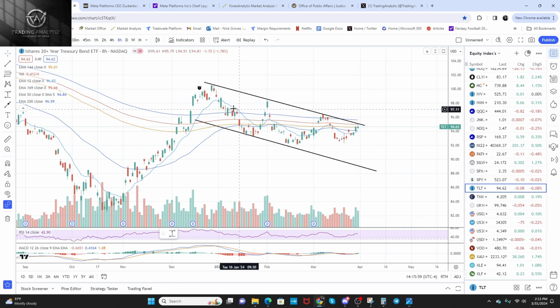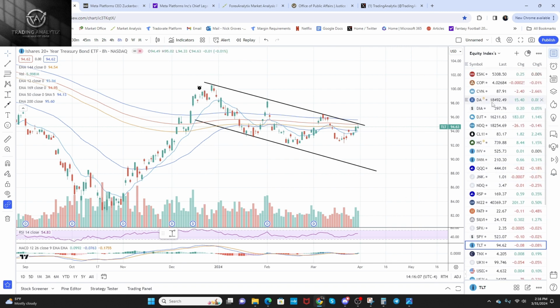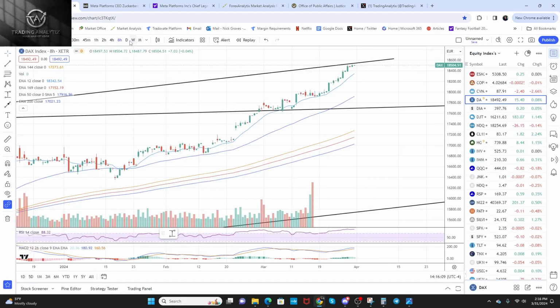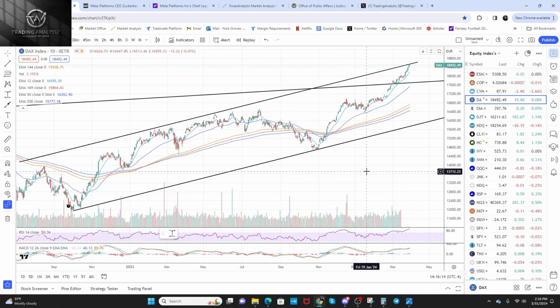Like I said, this is a longer dated chart. It dates back to December. So just give it some wiggle room. And another thing to give some wiggle room on is the DAX. The DAX has been so interesting to me, mainly because it's been rallying on some, how do I say it, crap data out of Germany.